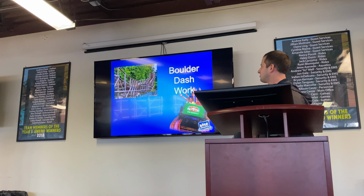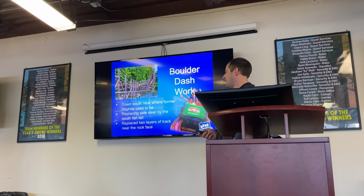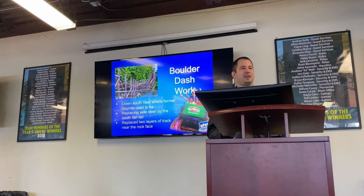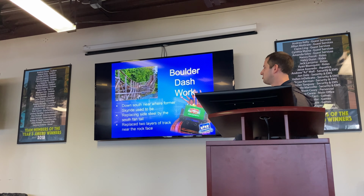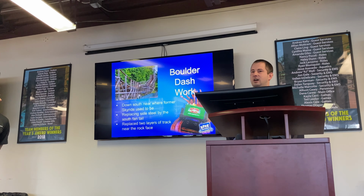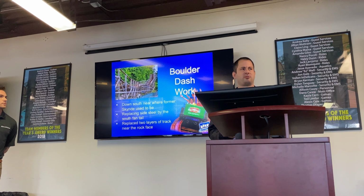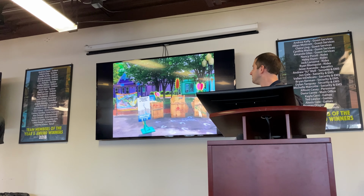Part of the Boulder Dash work we're doing is down south where the former Skyride used to be, we're replacing side steel by the South Fantail, that area of the track. We're also replacing 2 layers of track near the rock face. And that's pretty much it for the Boulder Dash. It's mainly Wildcat track work that we're doing this year, and that's the Boulder Dash track work that we're doing.